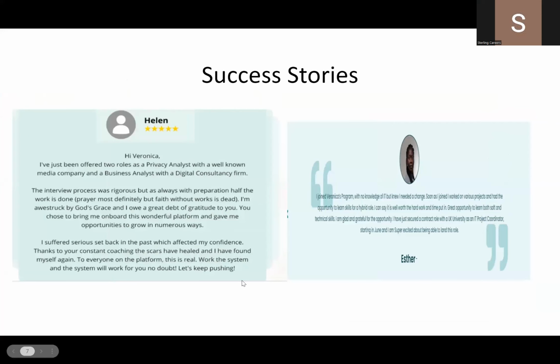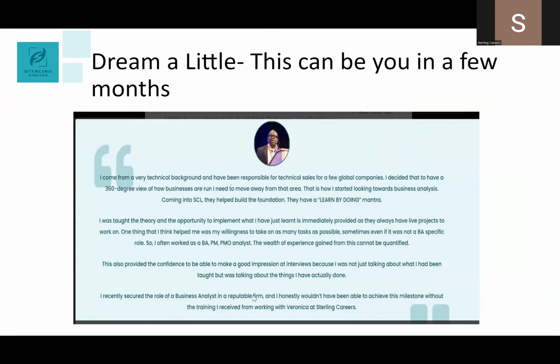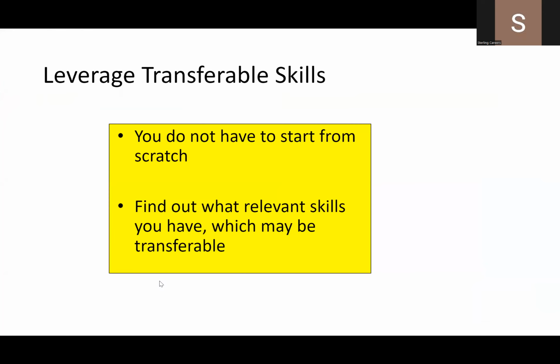Okay, I was going to talk about this later, but just a minute, Lydia, because we may not have time, let me quickly talk about what this means. This just means that you really do not have to start from scratch. You can leverage your existing skills. You would have heard Lydia mention that she leaned towards project management because she felt it was more suitable based on her background and experience, even as a lawyer and other things that she had done.